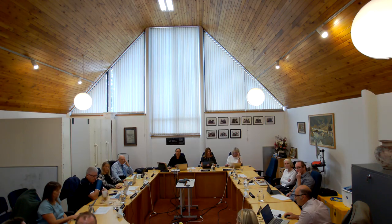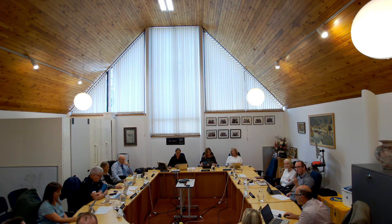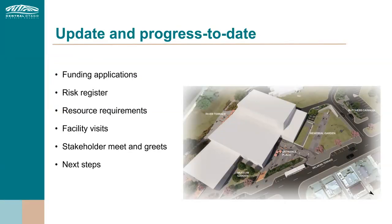Yeah, so this is just a list of some of the things we have been working on over the last 6 weeks or so. Funding applications, I'll go into a little bit of detail shortly. We've set up a risk register for operational risks to assess them by their impact on operational readiness and likelihood to occur. This list is a working list, and the project team have access to it and will add to it, review and update, and as we get closer to opening, we'll obviously be removing the risks from the list.